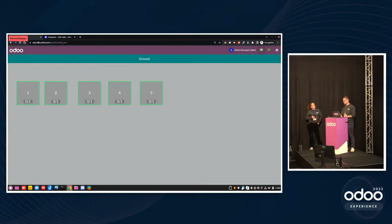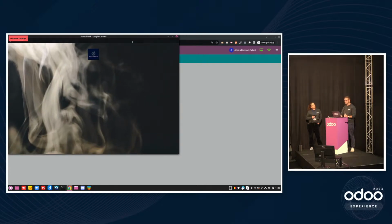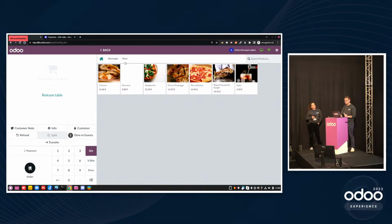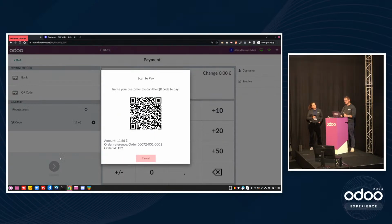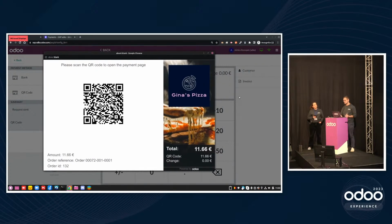Here you see this is the customer display. Here it's on the same screen. But if you order a pizza here and generate a QR code, it will also be generated on the customer display. So here you see I am both on the retailer's device and on the customer display. I don't know if it helps.